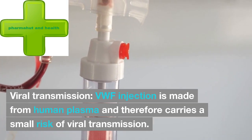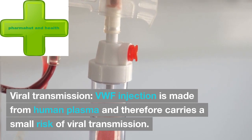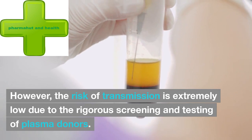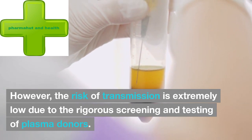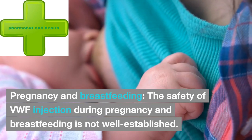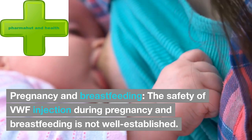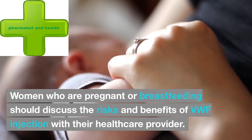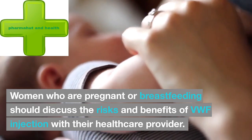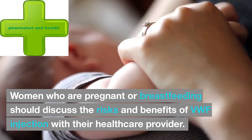Viral transmission. VWF injection is made from human plasma and therefore carries a small risk of viral transmission. However, the risk of transmission is extremely low due to the rigorous screening and testing of plasma donors. Pregnancy and breastfeeding. The safety of VWF injection during pregnancy and breastfeeding is not well established. Women who are pregnant or breastfeeding should discuss the risks and benefits of VWF injection with their healthcare provider.